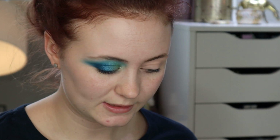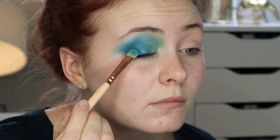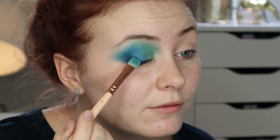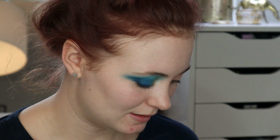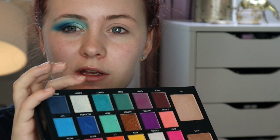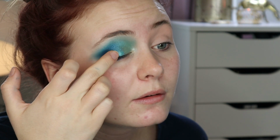Let's just take this one and see if we can pack a tiny bit more of Mood on the outer corner to kind of re-intensify it. Okay, I'm gonna do this. I'm gonna clean it up, and then I'm gonna do the same on the other eye, and then we can probably move on to the face, and then if we want to change anything with the eyes, we can do that later. Maybe before that, I'm just gonna put some of this Breezy shade, just kind of right here in the center.